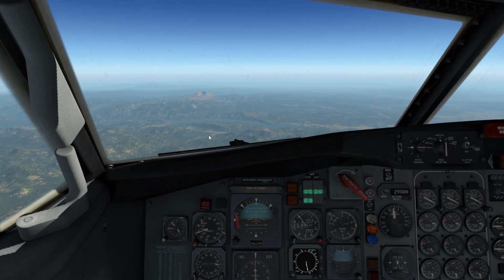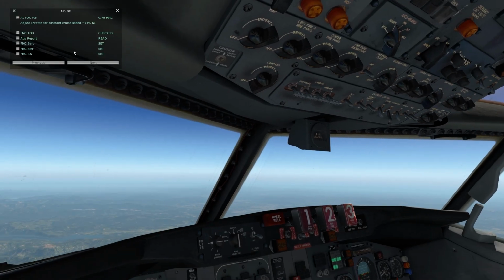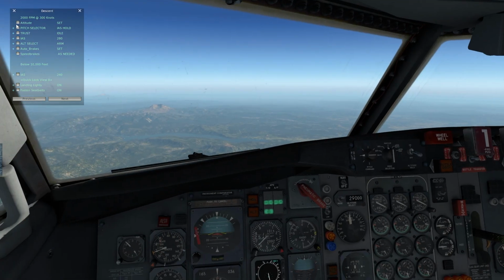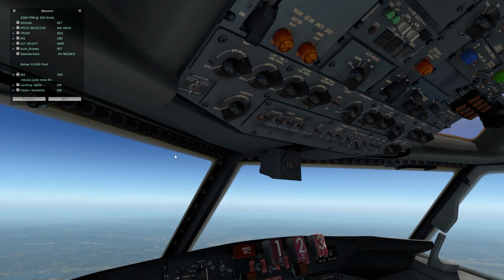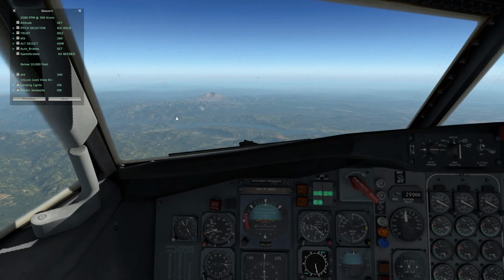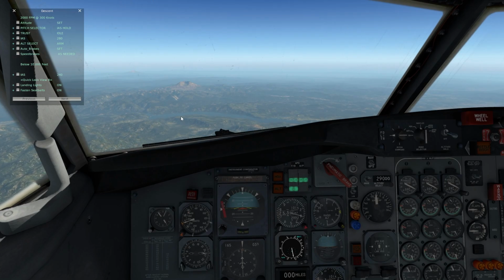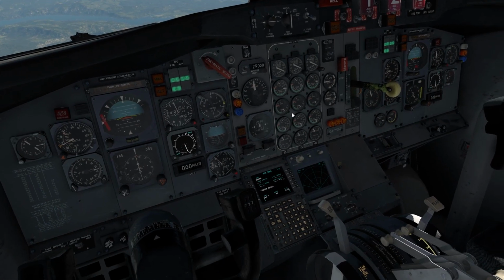And since we're on our way down, I'll put the seatbelt sign on. Have people in the back sit down, just since I'm thinking about it. And anything else to do? Auto brakes. Minimum should be fine for Portland. I don't have a performance calculator for the 727, so I am kind of guessing. I could theoretically use SimBrief's one, I guess, but I don't really feel it terribly necessary. It's not a short runway. It's not going to come down to the wire, probably.